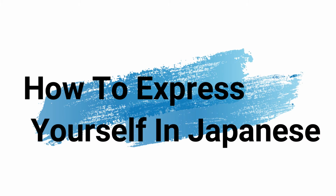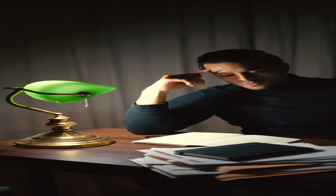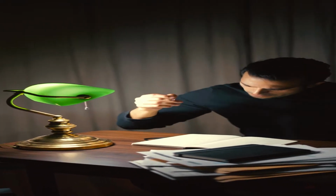Okay, number 3. How to express yourself in Japanese. Because let's face it, if you're learning a language, that is the main goal, to express yourself. And what is the best way to do this? Well, for myself, I believe that writing a journal or writing a diary is the best way to express yourself and get used to expressing yourself in Japanese.